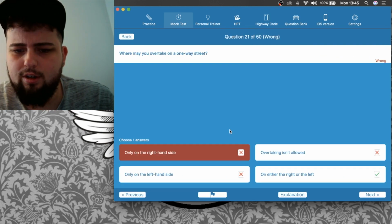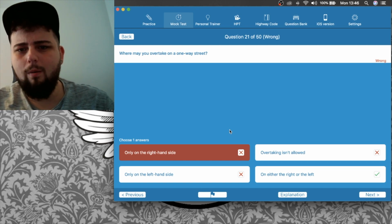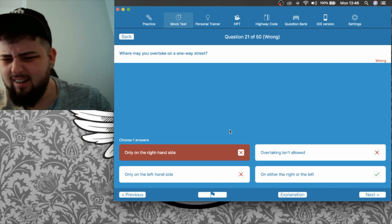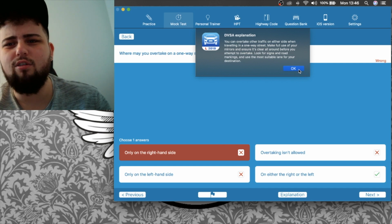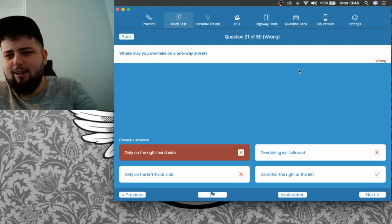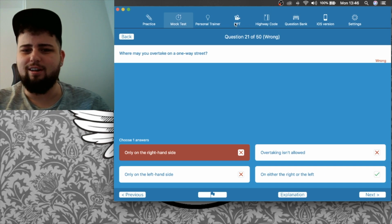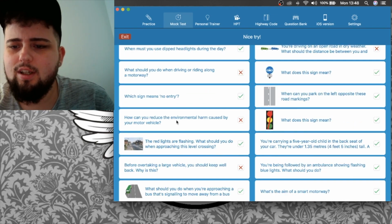Where may you overtake on a one-way street? On either the right or the left? Sorry? What? On a one-way street? You can't overtake on the left? What? Explanation: you can overtake other traffic on either side when travelling in a one-way street. Make full use of your mirrors and ensure it's clear all around before attempting to overtake. Look for signs and road markings and use the most suitable lane for your destination. On a one-way street, you can overtake on the left. Probably a narrower setup, and you can overtake either left or right. That is surely not right. I'm baffled. Why would you be overtaking on the left? That's dangerous. I'm not going to get salty. I'm just going to do another one and nail it tomorrow.